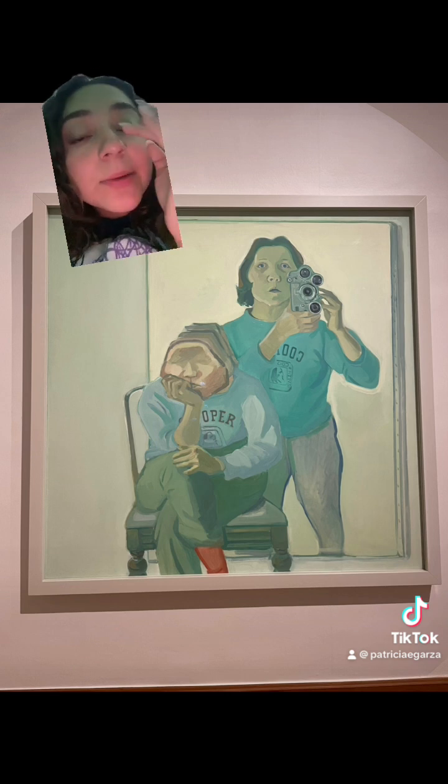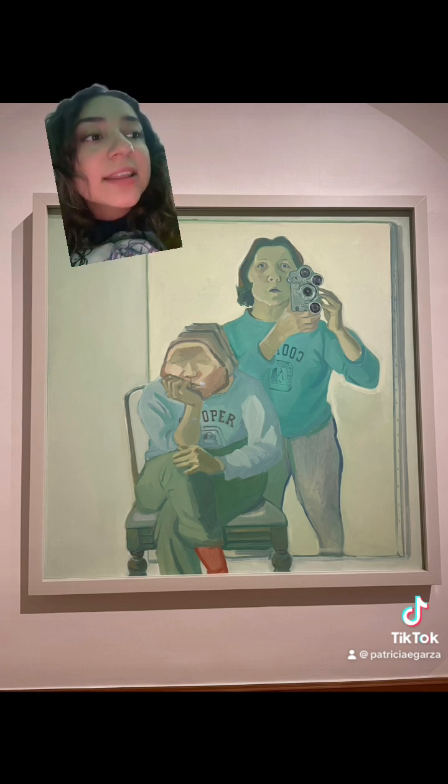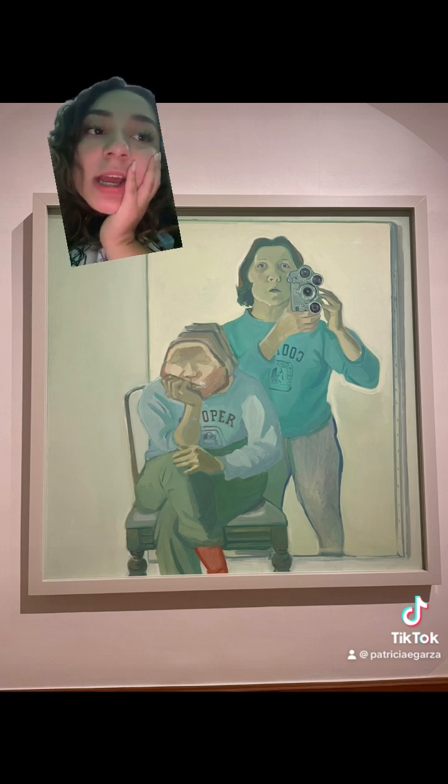I thought it was contemporary, but it also might be postmodernism. I'm not too sure. The historical relevance of this work is that it's a self-examination in painting, and it was at the center of the artist Maria's artistic exploration. It's unknown how long it took to create.